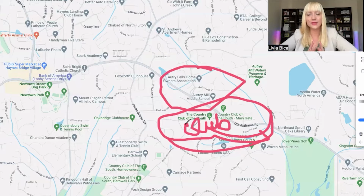Johns Creek is such an amazing city, number one best city to raise a family in Georgia. So many parks and recreations. Schools are amazing also in Johns Creek. So for those of you that have never been in Johns Creek, we have the most amazing public schools here in North Atlanta and North Georgia, including Alpharetta, Johns Creek, Roswell, Suwanee, Sugar Hill, Buford, Cumming, all of these beautiful cities that I am concentrating on.